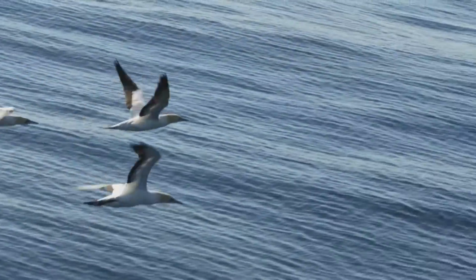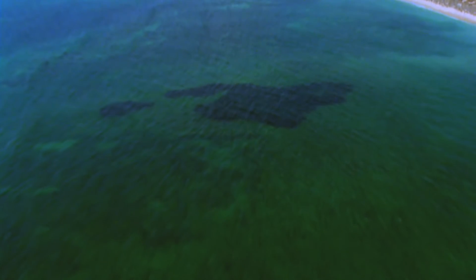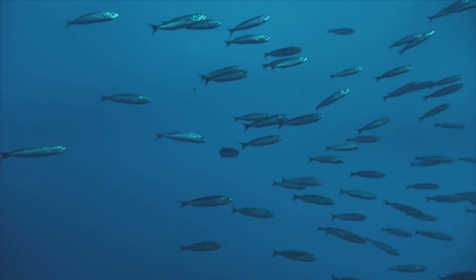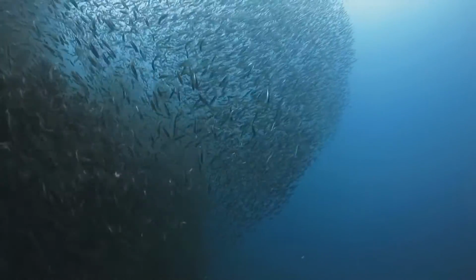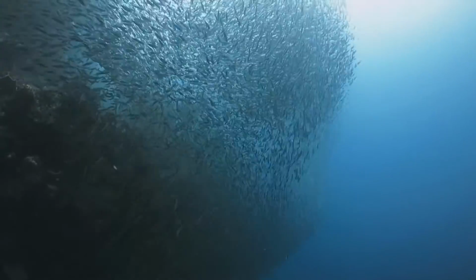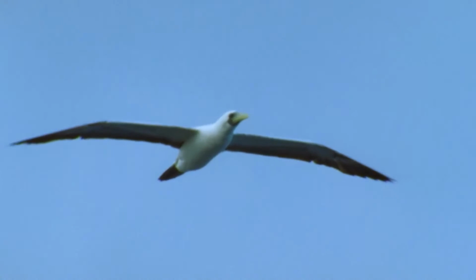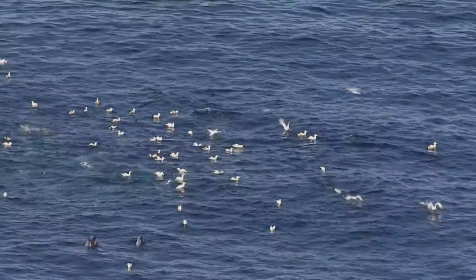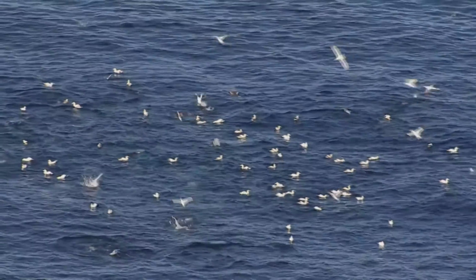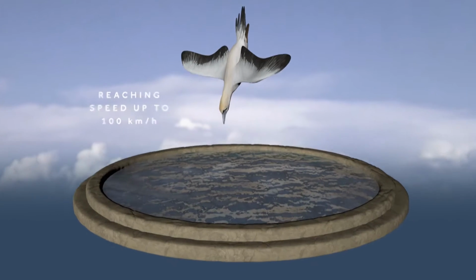These aviators seldom fly solo missions, as social birds work best as a squadron. This squadron has found what it was looking for: a sardine bait ball. A gannet focuses on his target from 30 meters above sea level and plunges. From that altitude, the gannet reaches speeds of up to 100 kilometers per hour before hitting the water.